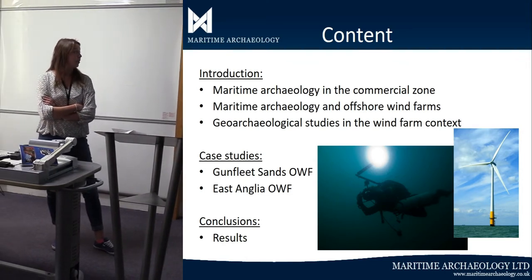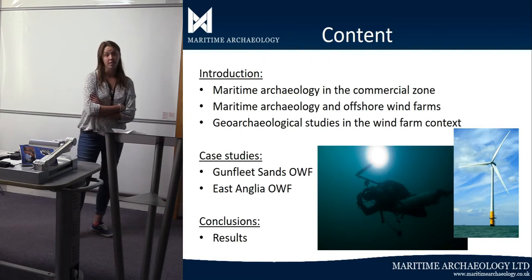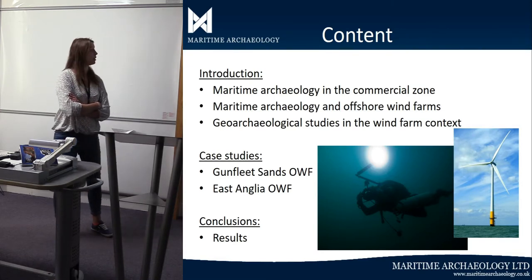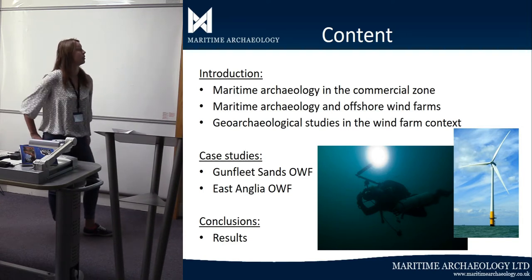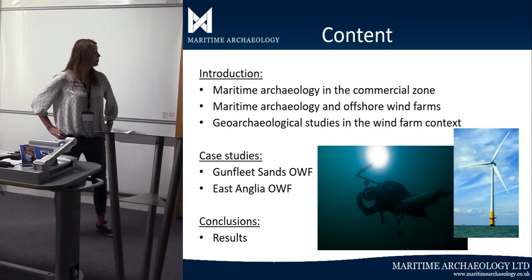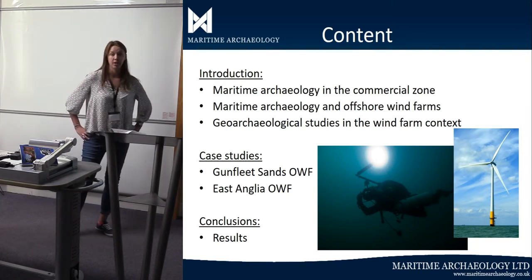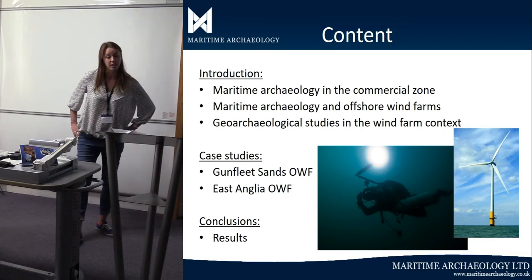So by focusing on the offshore wind farms, and as Alex said as well, there are other industries in the offshore zone, but in this case I'll be focusing on the wind farms. The geoarchaeological studies in the wind farm context as well. So we're using two offshore wind farms as case studies, the Gunfleet Sands and East Anglia, and present you with some results.